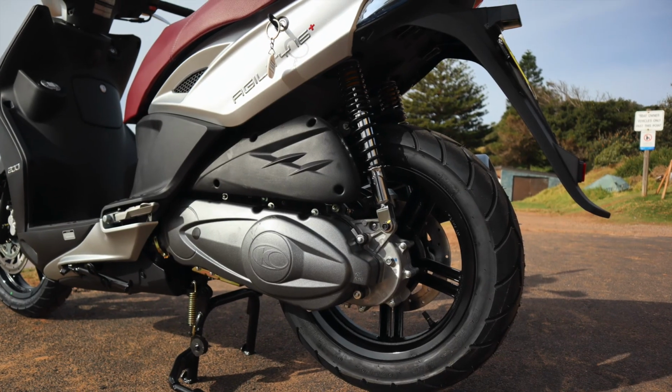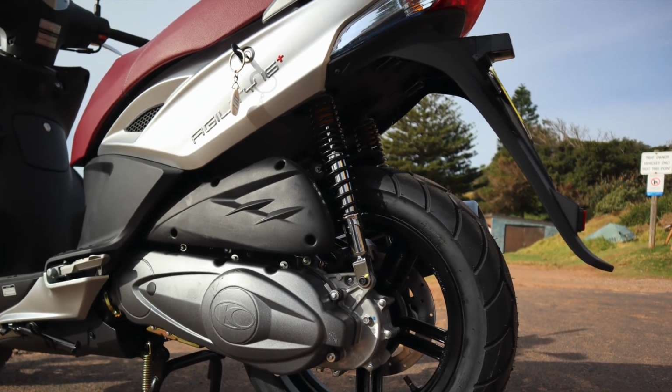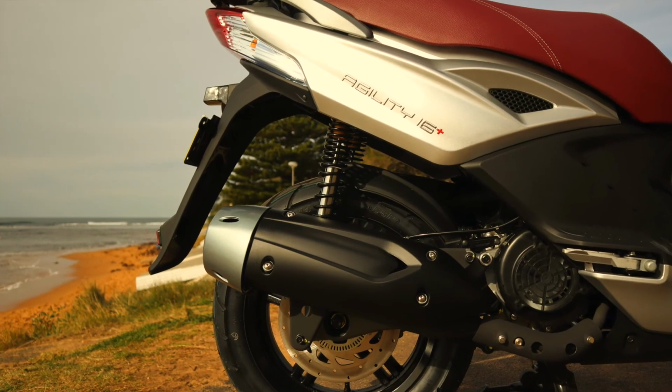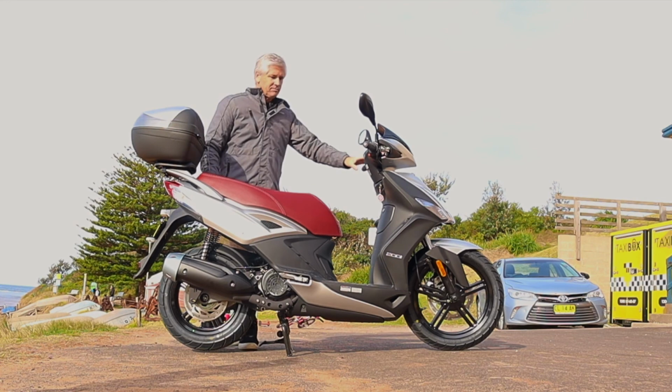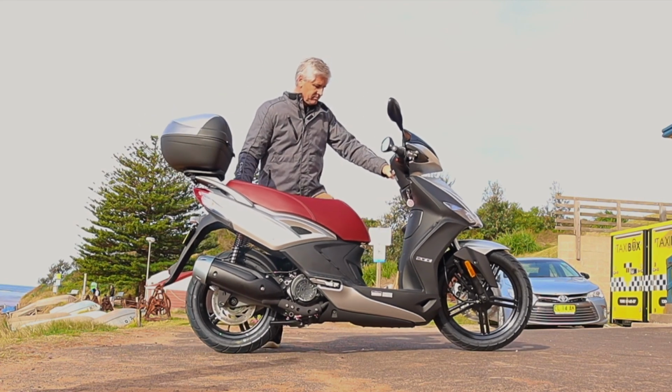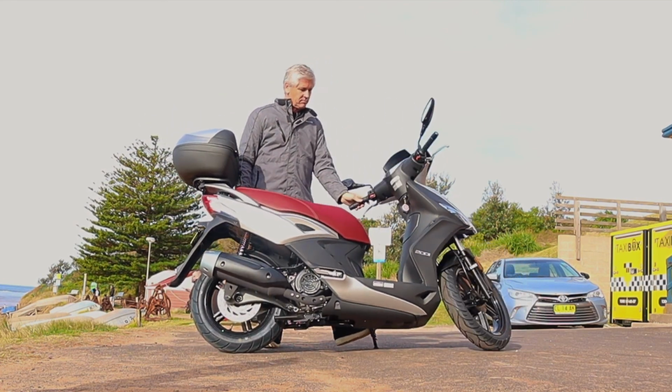As it's common for this scooter to be used for taking a pillion passenger, a nice touch is the twin rear shock absorbers that are adjustable to suit your size or riding style. Parking is easy, as the Agility 16+ comes with a side stand and a centre stand.